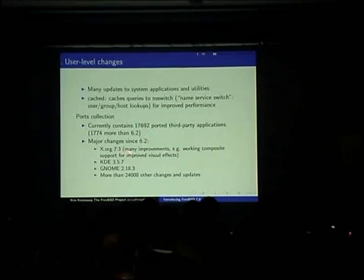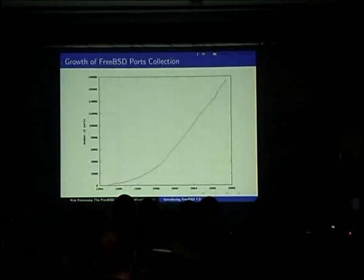We now use version 7.3 of the X Windows system from Xorg, and a lot of improvements here, including some nice eye candy from working composite support, but really this is a huge change. And then we have the current versions of both KDE and GNOME, and then about 24,000 other changes to the ports collection, so really a lot of work going on here.